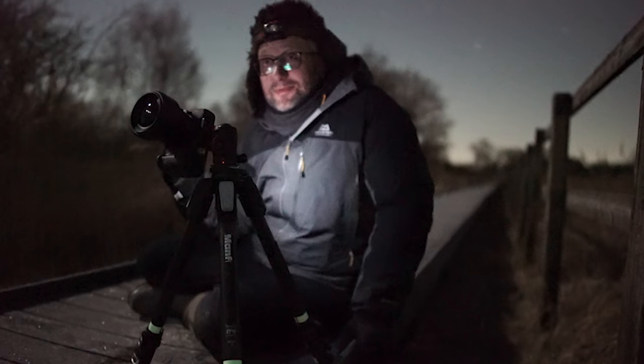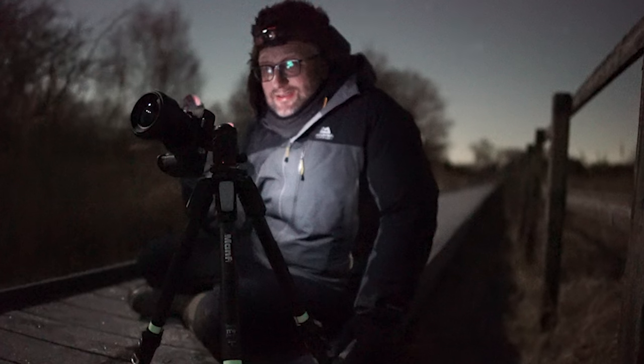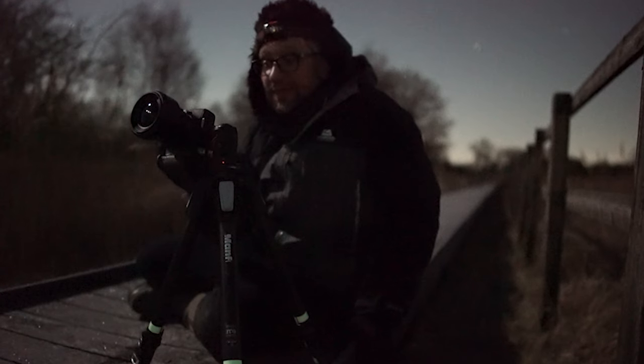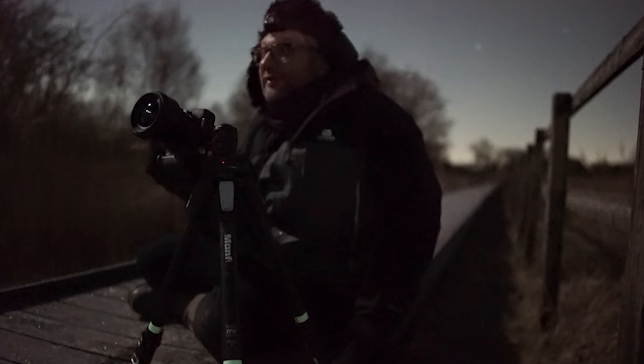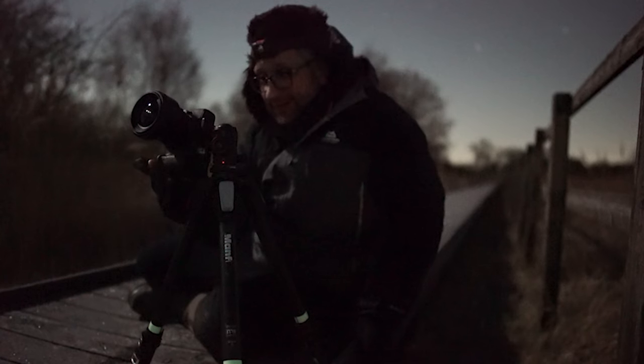You might remember I've been having some problems with my Samyang 24mm lens. So I finally replaced it. And I think I've upgraded it. Just looking at the images on the back of the camera, they look nice and sharp, which is great. Proof of the pudding will be in the editing later.